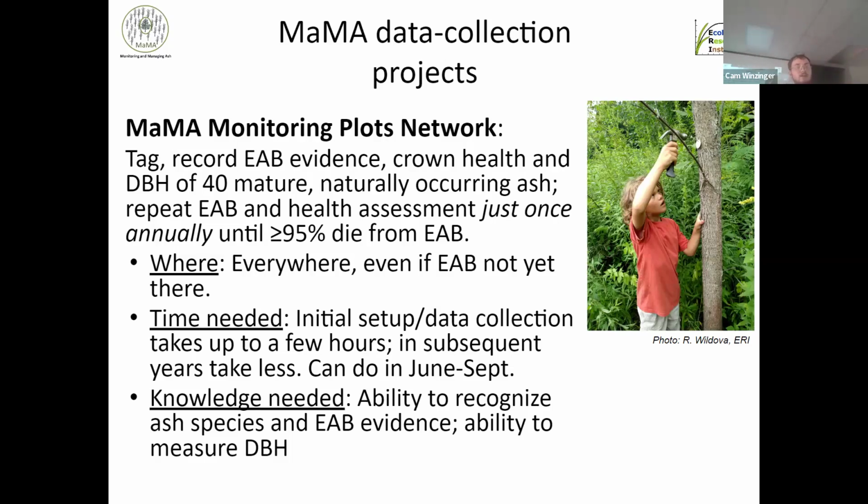You can do this everywhere. Even if EAB is not yet present, you can still set up a monitoring network. It's a safe assumption that if it's not there yet, it will go there. Once an invasive species gets itself established, it's almost impossible to get rid of it entirely. The time needed, like I said, this is going to be a more time-intensive project. Initial setup and data collection can take upwards of a few hours.